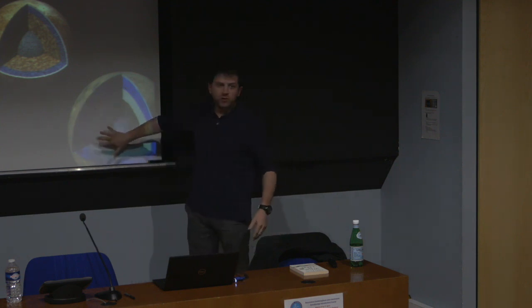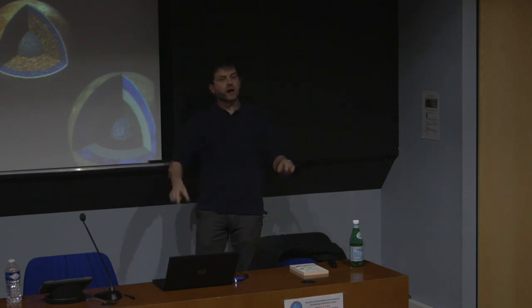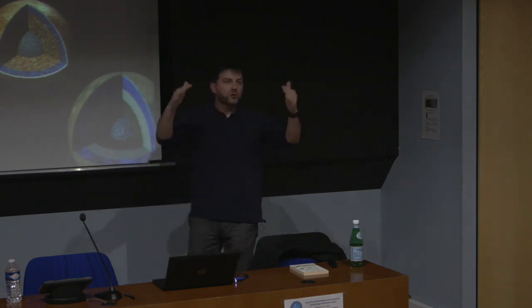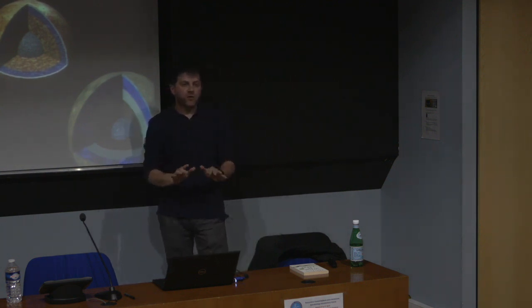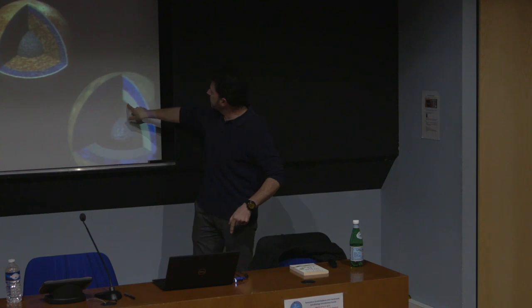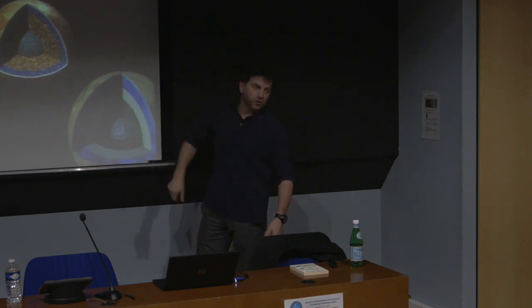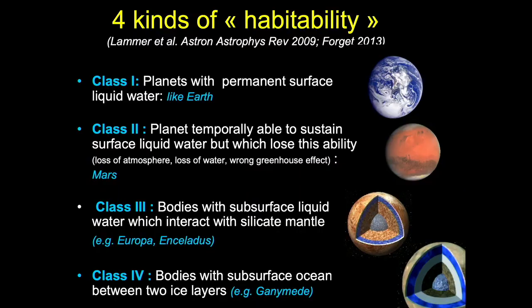Recently, this has been questioned. It seems that even on a body like Ganymede, where you have this liquid water sandwich between two ice layers, you have volcanic activities at the bottom that create convection in the high-pressure ice layer, that is able to move some chemical compounds from the silicate mantle to the ocean. So maybe Class 3 and Class 4 could be put together. These are recent developments.